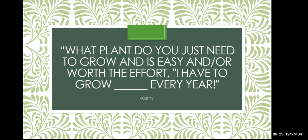Kathy asks, what plant do you need to grow every year that is easy or worth the effort? For me, it's canna. I like canna plants. Again, they're super easy to grow. You dig them up, you get to do it again. The colors are easy and they fill a spot as well as any plant out there. So I love my canna.